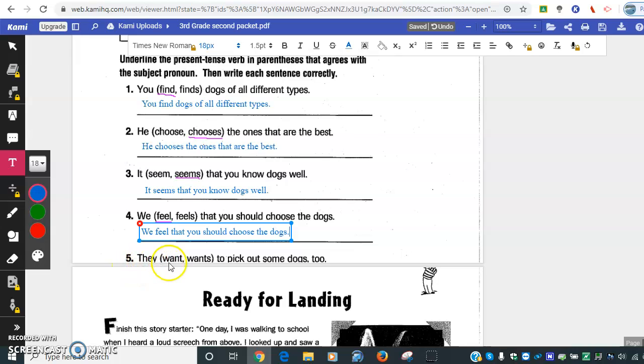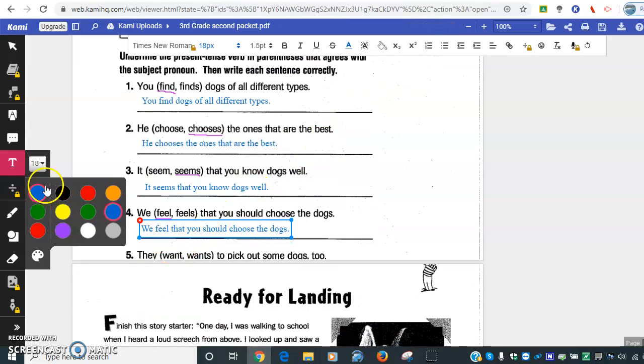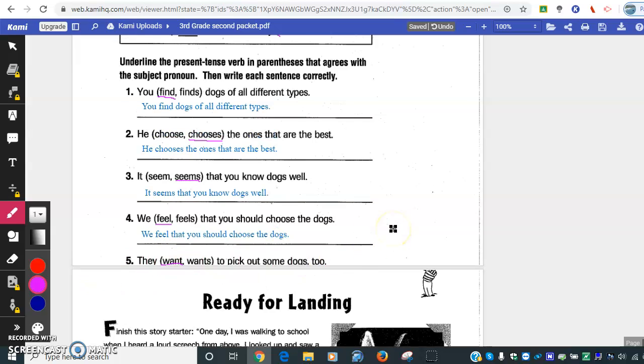Number 5, they want to pick out some dogs too, or they wants to pick out some dogs too. They is a plural. And if I follow the line for plurals, plurals mean the verb does not get an S. They want, not they wants. Let's see if I can underline it. Kind of. They want to pick out some dogs too. Now you guys have a line, so you should rewrite that sentence. They want to pick out some dogs too, and then you are done.